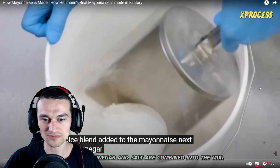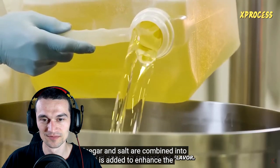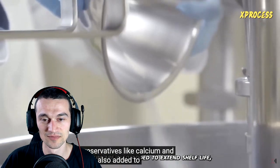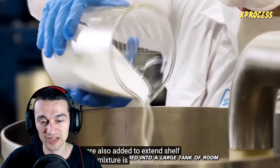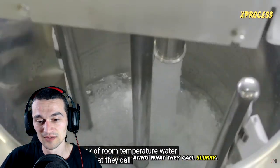Next, white vinegar and salt are combined into the mix. Salt is added to enhance the flavor. Preservatives like calcium and sodium are also added to extend shelf life. Salt is not bad in this case, but a large tank of room temperature water, creating what they call slurry.